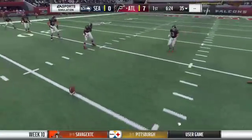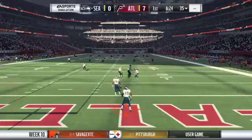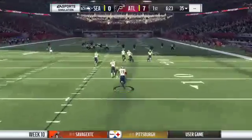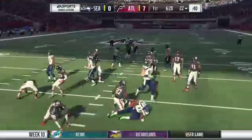Now here's Bryant to kick it away. This fielded a few yards into the end zone. And he's up past the 20.